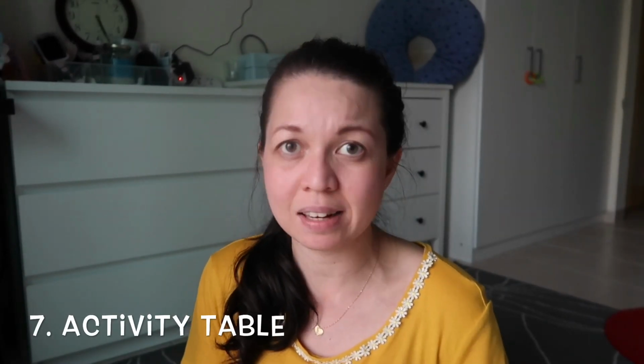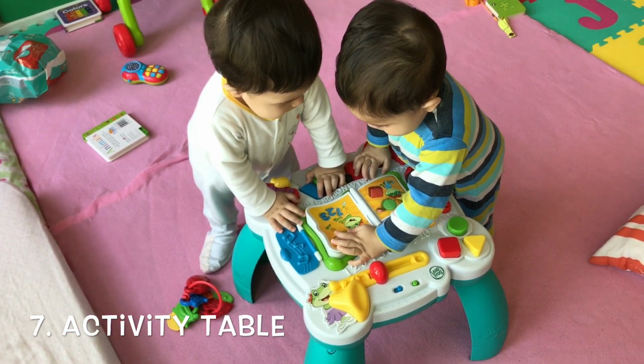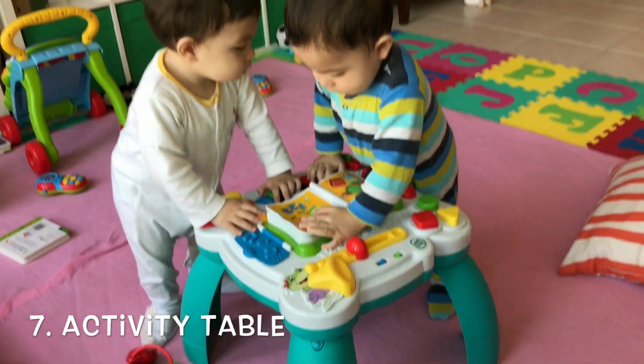Okay, before my battery dies, I want to finish this up. The next one is an activity table. Why? Because when they're learning how to stand, when they start to crawl around 6 months and learn how to stand probably around 8 months, they're going to need some support to be able to grab something and pull themselves up.